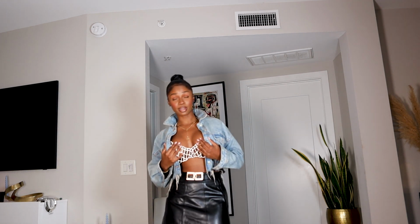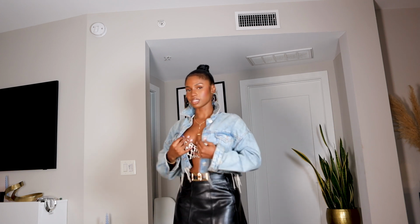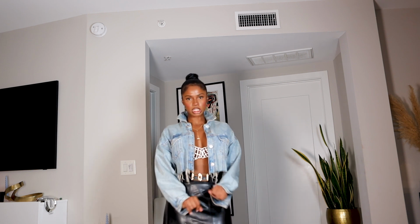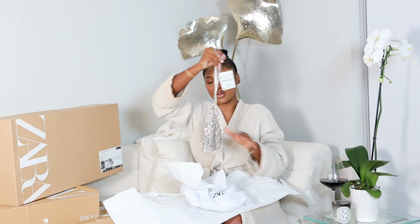If you guys want to see how I style it, let me know in the comment section down below. But this is what it's giving. Here, I'll go like this just so you can see it without showing too much. Not so freaking much. I feel like it's just a very, very cute statement piece. I forgot I ordered that little bling bling piece.